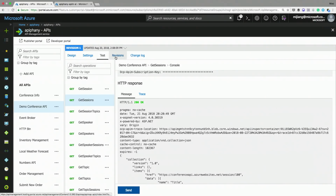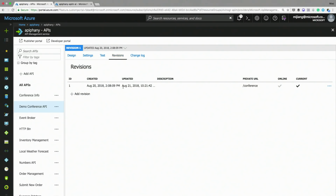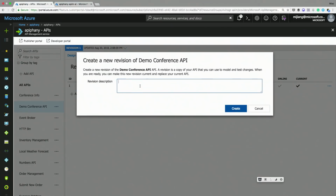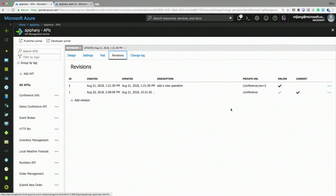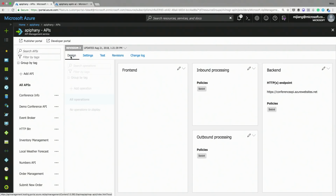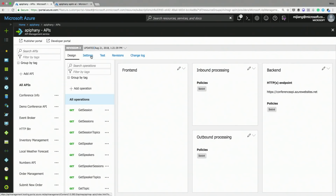To create a new revision, let's go to the Revisions tab. As you can see, currently there is only one revision under this API, and it is the current revision. This is what people see when they come to the developer portal of my API management instance. To create a new revision, let me just click Add Revision and add a note for myself: adding a new operation. Now you can see that I have 2 revisions under this API, but revision 1 is still the current revision. Let's go back to the design view and make sure I am on revision 2.